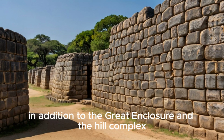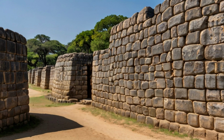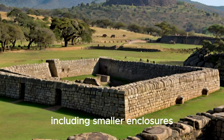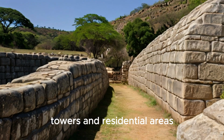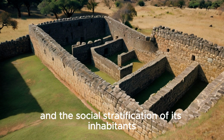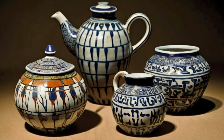In addition to the Great Enclosure and the hill complex, Great Zimbabwe features numerous other stone structures, including smaller enclosures, towers, and residential areas. These buildings reflect the city's sophisticated urban planning and the social stratification of its inhabitants.